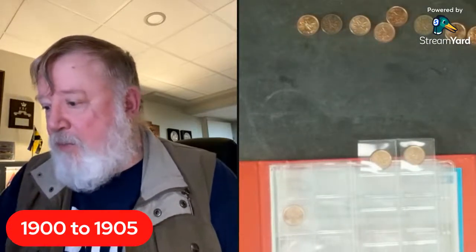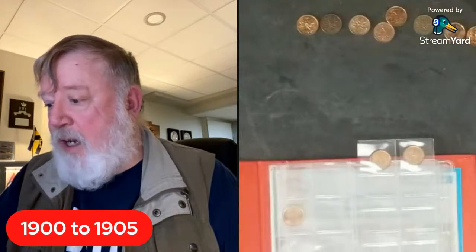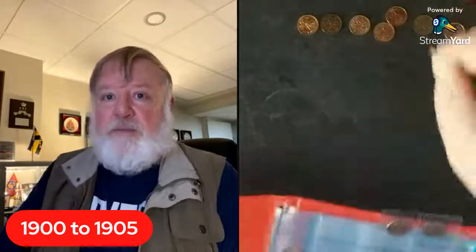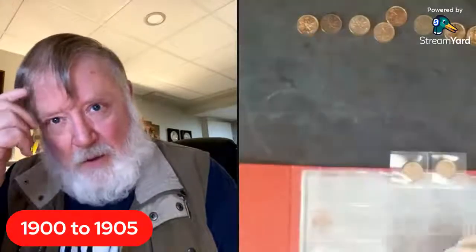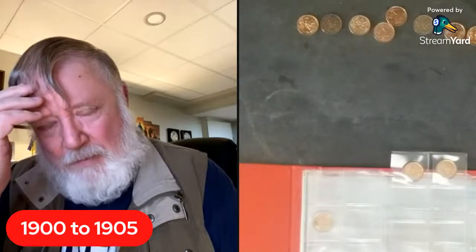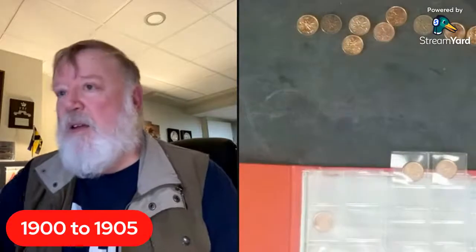April 25th, 1901, New York becomes the first U.S. state to require a license plate. Question. Did the horse and buggies need a license plate after that? No, they needed one of those triangular things in the back to indicate they were slow-moving traffic.